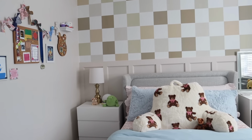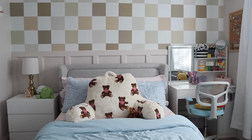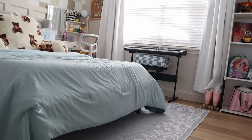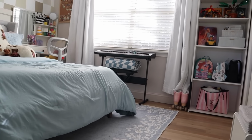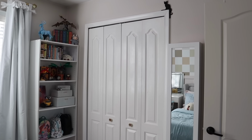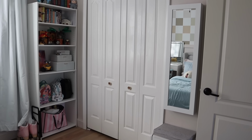But overall, I feel like we completely transformed this space. She is so happy with it, and of course that's the most important thing. But we were able to find some small space furniture and storage solutions that are really working out to maximize on her bedroom and keep it working and functioning for her as she embraces her middle school life.